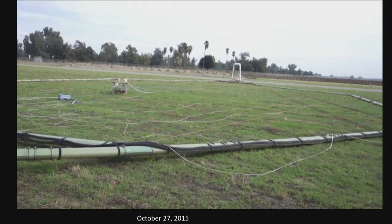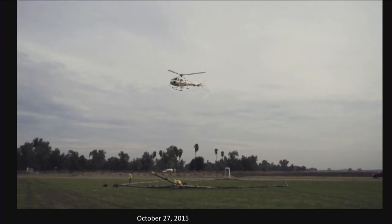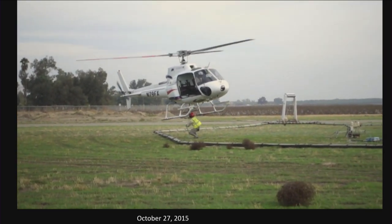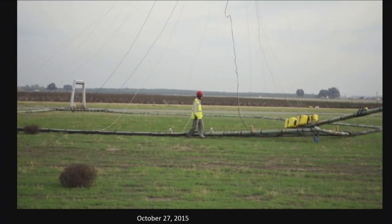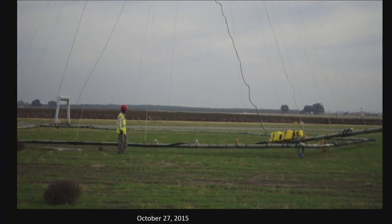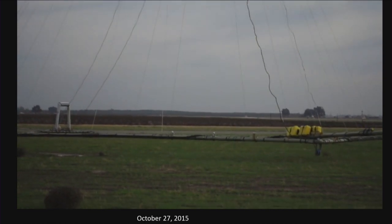One of the most thrilling days of my life, October 27, 2015. I drained my gift account to run this pilot study to test out this airborne electromagnetic technology for groundwater management in the San Joaquin Valley. This is a proven technology throughout the world. It's used for groundwater exploration, but has not been adopted in California for groundwater management. So this was a great opportunity to do this.